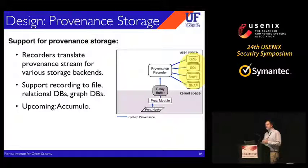Now, when provenance events are generated in the kernel, they're immediately transmitted to user space for storage. This provenance recorder interprets the kernel stream and records the provenance into one of a number of different storage backends. We offer support for writing to compressed binary files with the gzip library, relational databases with PostgreSQL, NoSQL databases with Neo4j, and also an in-memory graph database that makes use of the Snap graphing library.